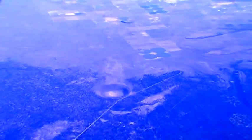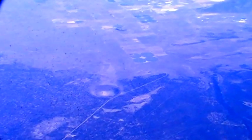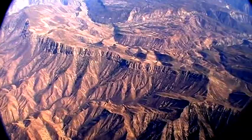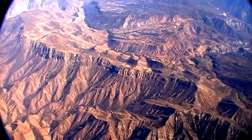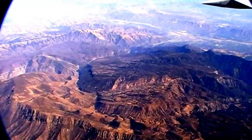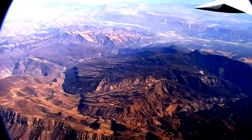We spotted this, what appears to be a meteorite impact crater from the plane. Quite interesting. And here you have some of the hills behind Los Angeles, all coming that direction. Quite rugged looking mountains.